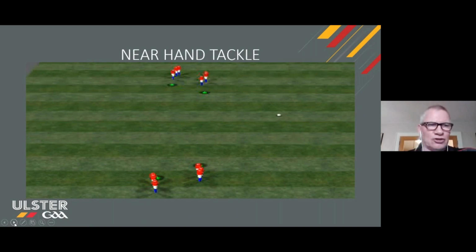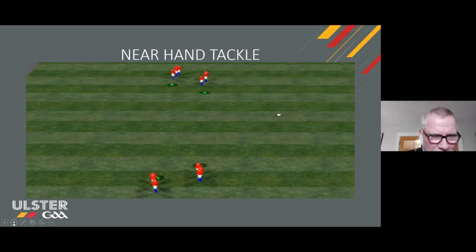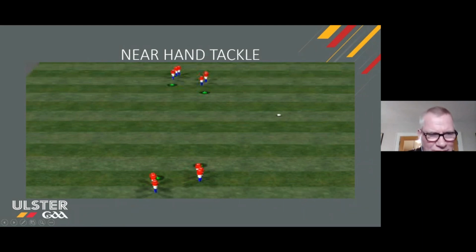I'm doing well here, coaches. I'm nearly finished. Near hand tackle. You can do this with any group. Brilliant. How long do you make it? You could make the distance between that cone and that cone 40 or 50 meters. Absolutely. And what I'd say to you, coaches, is I'm going to put it up for you here.